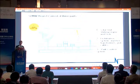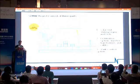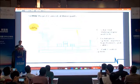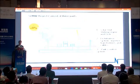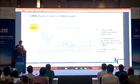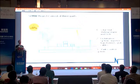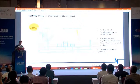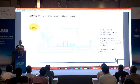Now into the 50 megawatt project. The project is very simple. It consists of 3 parts. You have the Dish Stirling unit. You have the distribution system, inverters, transformers, cables, etc. And lastly, you have the park control system.